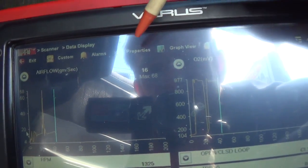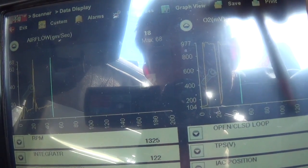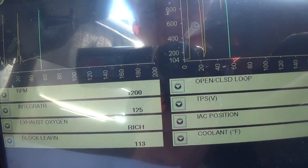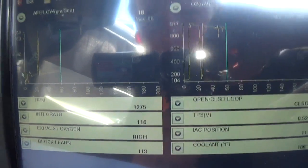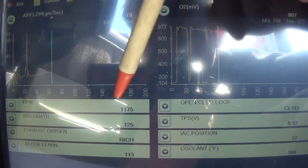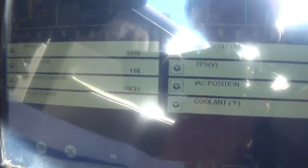Now we can scope this out. Let's see, it's going open and closed loop now. And when in open loop, apparently it's just dumping too much fuel. Okay. So it's not an EGR problem. So in closed loop it's pretty close, it actually takes out enough fuel to compensate, but in open loop, not a chance.